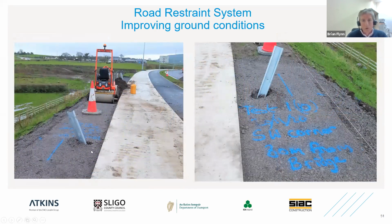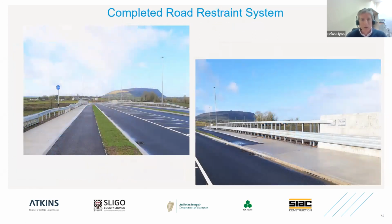So again, just a few more images of similar tests. As I say, the 400 series required a minimum of 2 tests for every length of barrier. So here are some more tests carried out, and you can see that the displacement at ground level is quite small. So ultimately, what SIAC had to do was excavate for the full length of the vehicle restraint system on the departure side and the approach side to the railway bridge, replace that with compacted clause 804 material, and we have a compliant system.